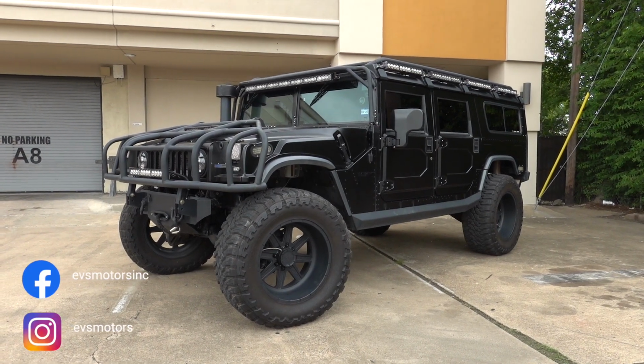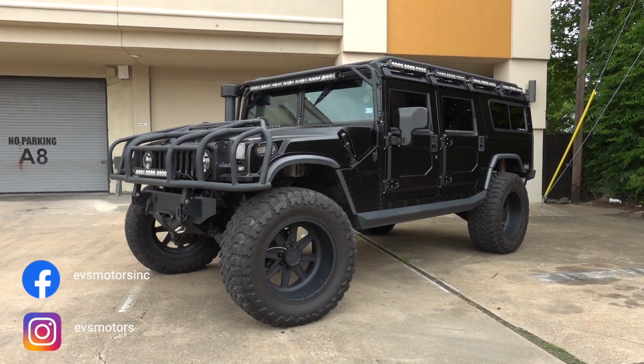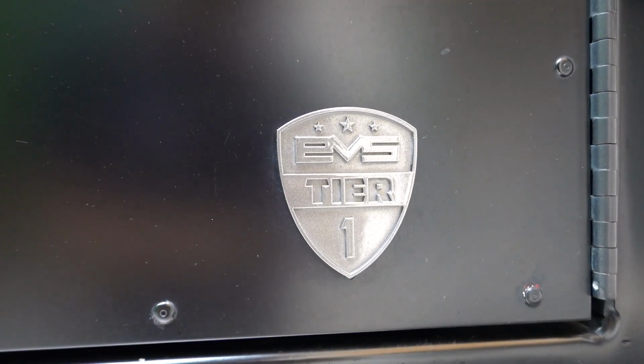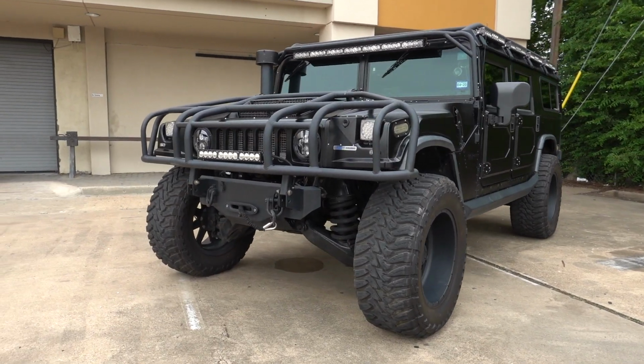I have something really cool to show you guys today. This is a 2006 Search and Destroy Hummer H1 that's for sale. We built this Hummer with the 1% in mind. So what I want to do today is give you guys a walk around.